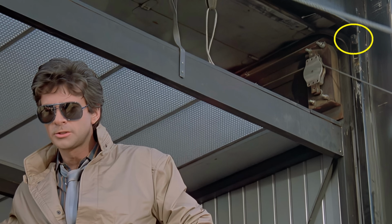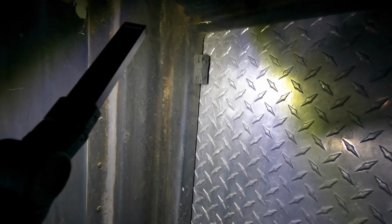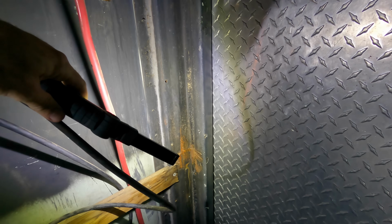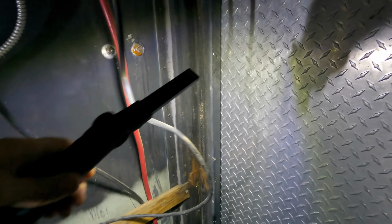And I don't know what that thing is right there. It's only on this side, it's not on the other side, but you can see that when the door is open. You can actually see that piece there. I don't know if that's original, might be, but there's only one on that side, not on the other side. And even going down here, you can see the holes where the original track was for the roll-up door. It's all gone now, but we'll be replacing that at some point.